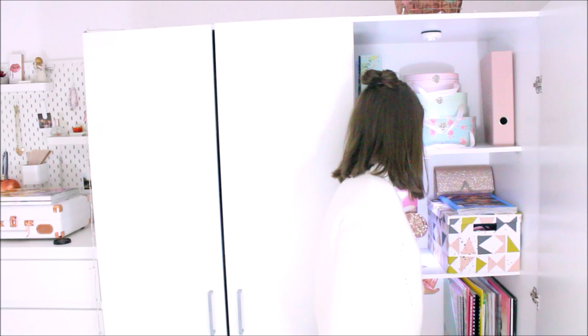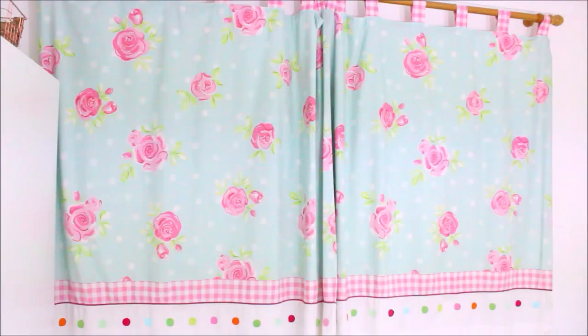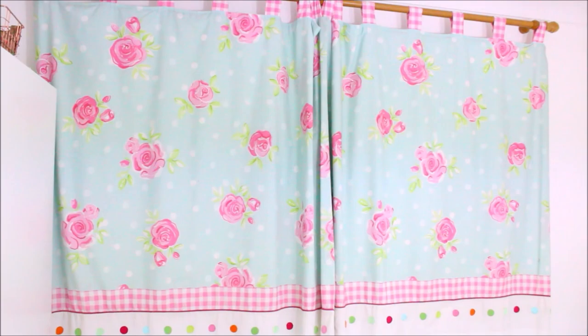So on the first shelf, we have three boxes. They match my curtains that I've just remembered I haven't shown you. So I'm gonna show you now. Here's my curtains. I know. From Next, years ago, don't think you can get them anymore.